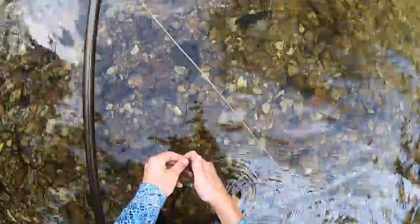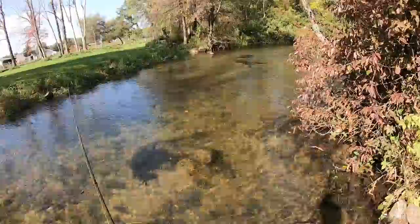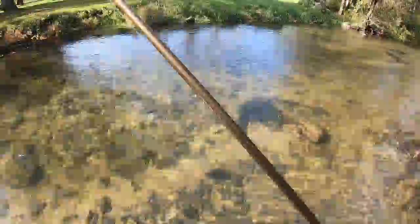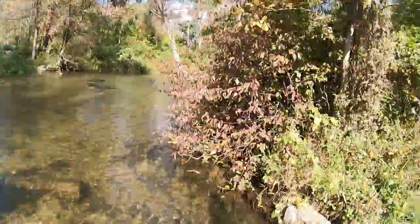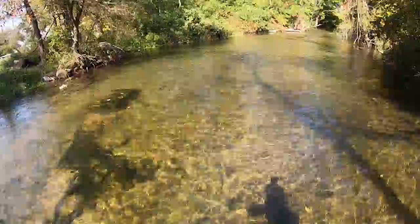There's a little guy. Little tiny brown. There's one. Looks like a little wild brown. He got off. Right in the net. There's one. Oh, it's a sucker. That's cool.